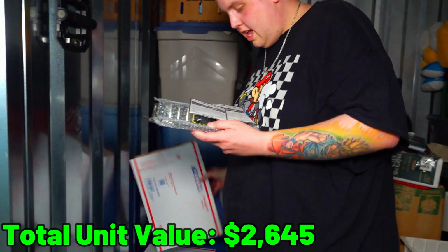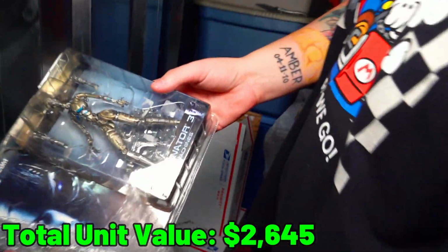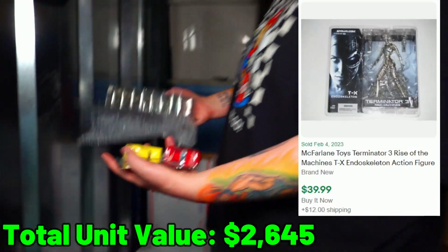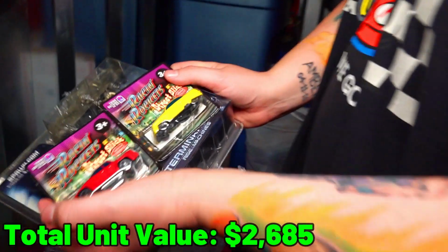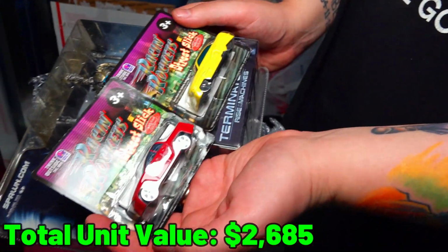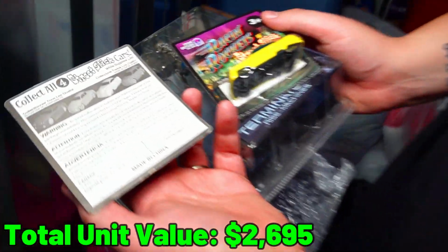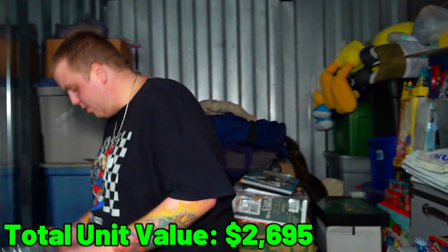Is that it? Hey, look, they're not lying. Look, Terminator 3, Rise of the Machines. I'm guessing that's what they were talking about. And what the heck are these? They're little Taco Bell brand cars. Look at that. Street slick. Taco branded. Look at the back. You can tell that's old. That looks like old toys. Collect all four. That's kind of cool too.